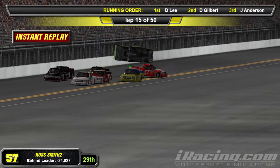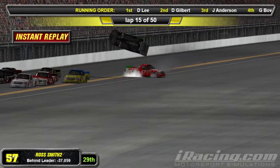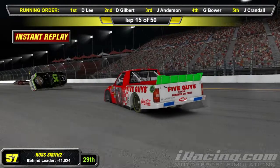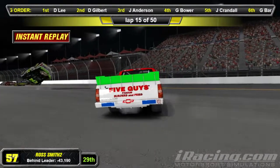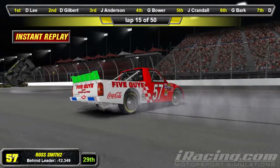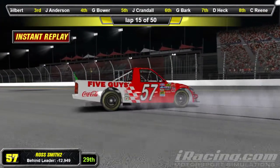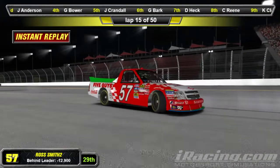Just caught the bumper wrong. And boy, Mike Wheeler took quite a tumble. Wow. Check out Mike Wheeler and how he tumbles. That's an interesting way to crash. I haven't seen that before.